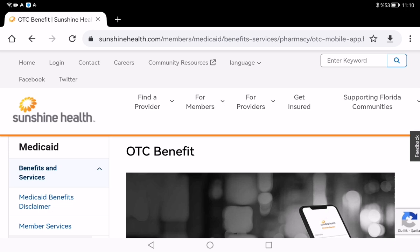Today we are diving into the Sunshine Health OTC benefits program. If you are a Sunshine Health member, this program gives you access to over the counter health products delivered right to your door. That means you can order everyday essentials like cold medicine, vitamins, and even personal care items online without leaving your home. Okay, let's get started and I'll show you how it all works.